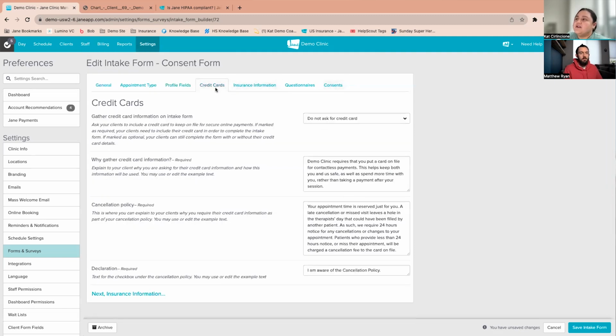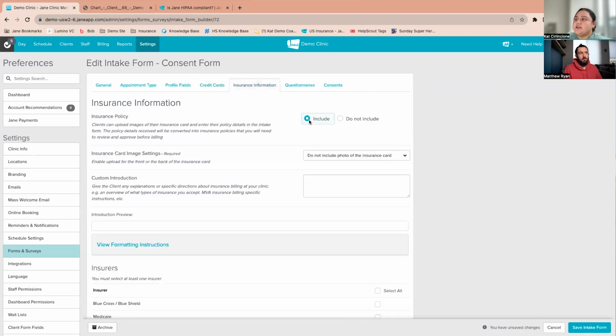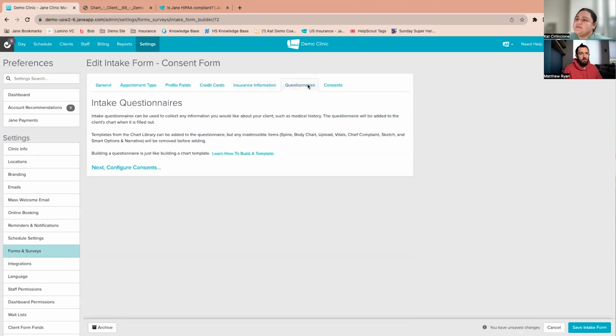Then we have credit cards. Again, in this case, we probably won't add this on, but you do have the option to add credit card information into the intake form, as well as insurance information. If you wanted to, you could include things like the back and front of an insurance card, but that's more for an intake form, as well as the questions.